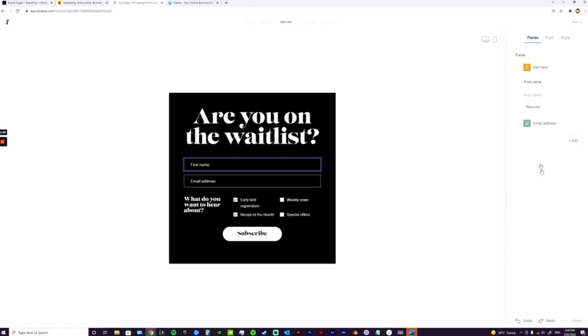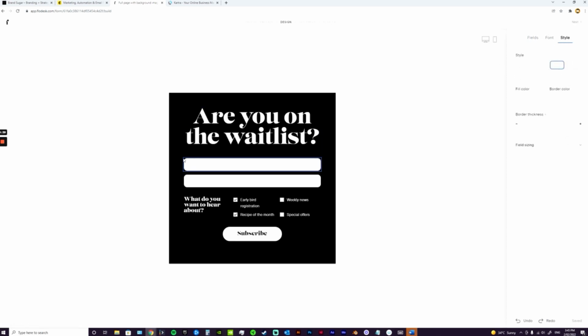I can go add a new field, last name, custom field. So if you want to ask for phone numbers or things like that, you can definitely do that here. You can tweak the font style and also the overall style of everything. So you can see I've changed those boxes there to be round. It's very, very flexible, and it's easy to create something which is really beautiful. So I love Flowdesk, highly recommend it.